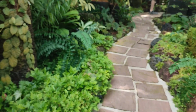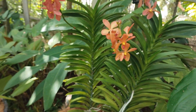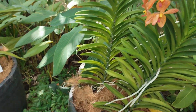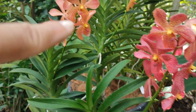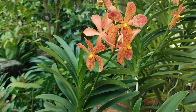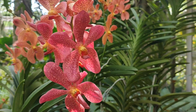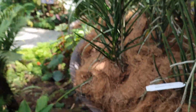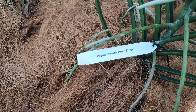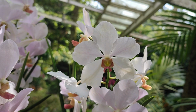In Brisbane, we're really missing a lot of these cool things. It's so good that the orchids are labelled here in the National Orchid Garden. Chakuan orange. That's not Chakuan orange, that's Chakuan pink. This is Chakuan orange. No, sorry. This is Chakuan red. Looks like Chakuan red to me. Yeah, this is Chakuan red. And then this is Chakuan orange. Oh, pure heart. There we go. Papilionanda pure heart. I wonder if I've got something like this in Brisbane that I cannot identify.